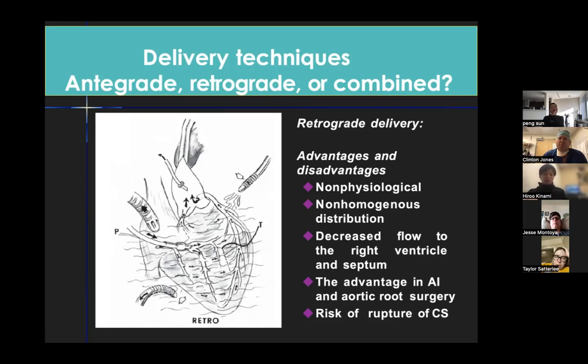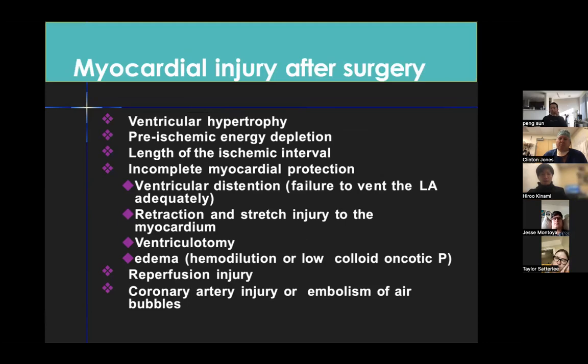That's why I always put a small clamp on the coronaries before going on bypass. This is one of the techniques to prevent air emboli going to the coronary, but retrograde is an option to de-air it. It would also be helpful to de-air the ascending aorta as well, and that's what South Carolina surgeons do. Okay, so a lot of factors. We have myocardial injury after the surgery, all those things we can skip.